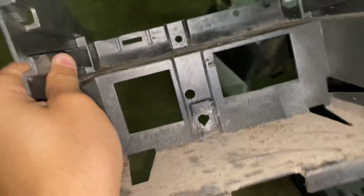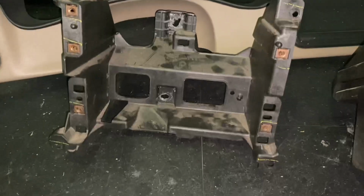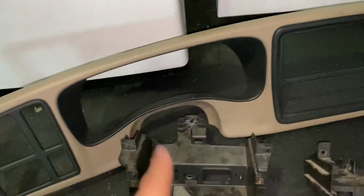So let me show you guys the difference between the 03 to 06. That's the one we just took off. You see it has the clips right here for the single dins. And this one is where the radio bolts on through the screws right there. 99 to 02 setup, and then 03 to 06 setup right there.